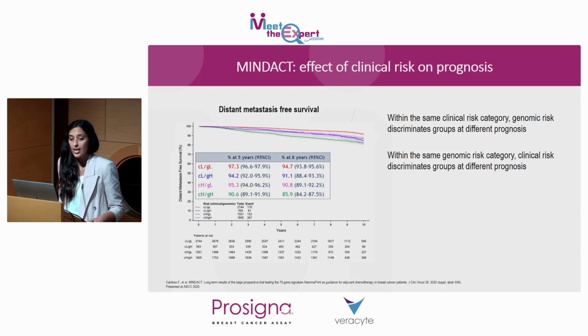This is a secondary analysis from the MINDACT, where those are the Kaplan-Meier according to the matched genomic and clinical risk group. And within the same genomic risk category, the clinical risk still discriminates groups at different prognoses, with about a 5% absolute difference in distant recurrence at 9 years.